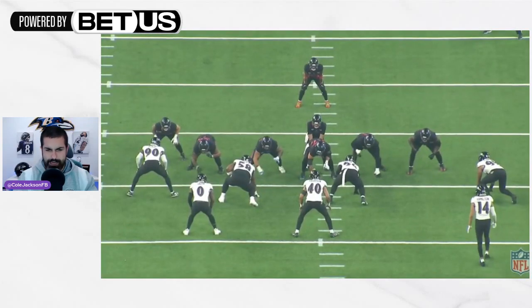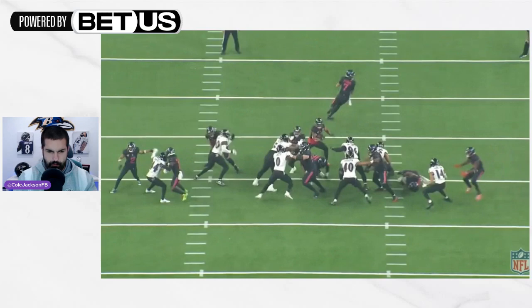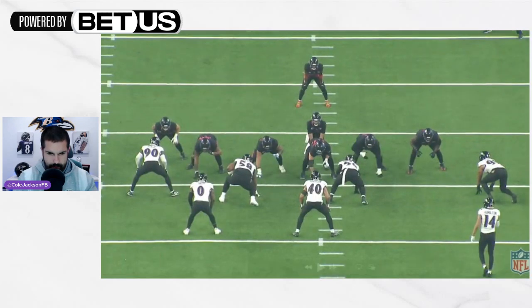I think we get into a couple pass rushes here. No, we got one more run. Okay, let's go back. Then we'll get into the pass rush.